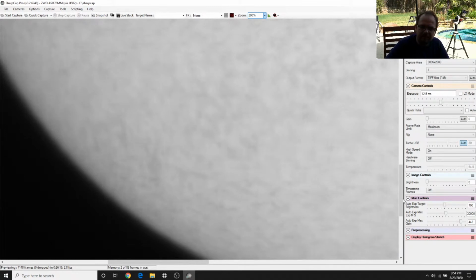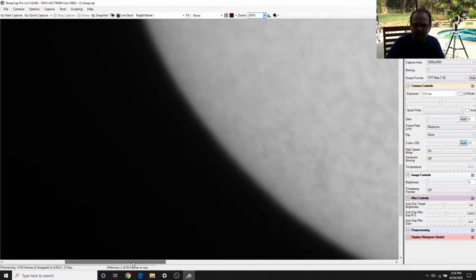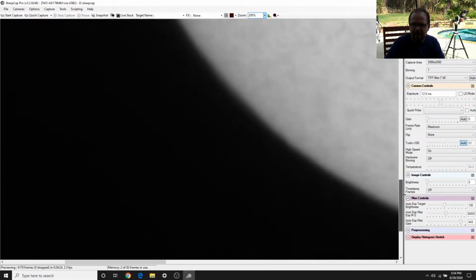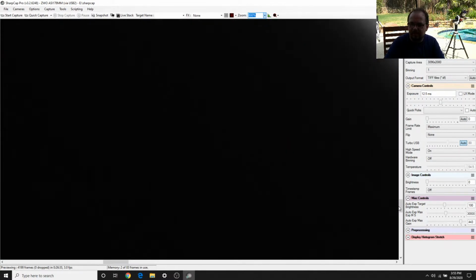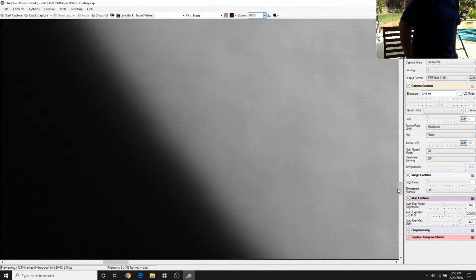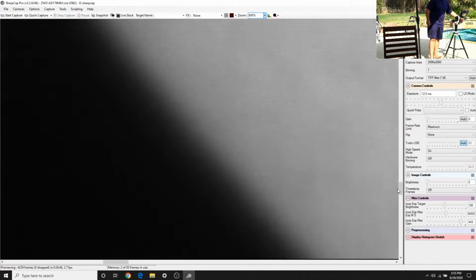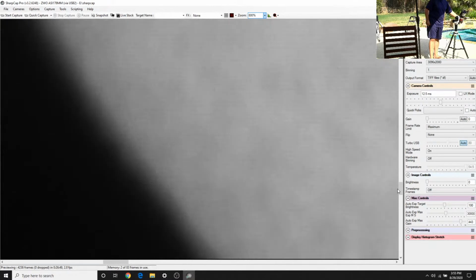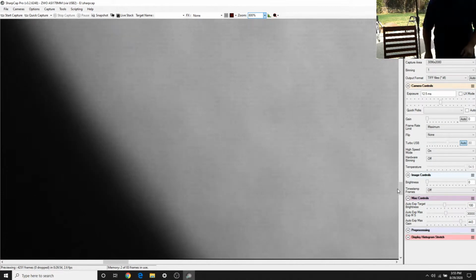So I'm gonna play with the focus a little bit more. I'm gonna see if I can get it a little bit closer to true. I want to get a little bit better granularity, and I want to see those prominences that are on the edge. So yeah, it's just one of those things where it's just really, really hard to do. Running over there, then running back. It's not quite in focus. Better? Is that worse? That's just so hard to tell, isn't it?